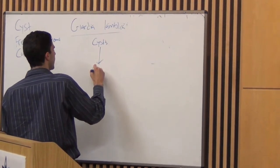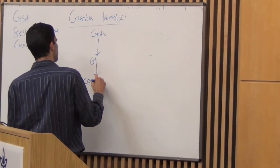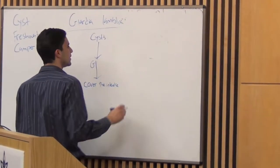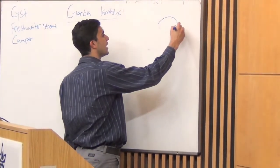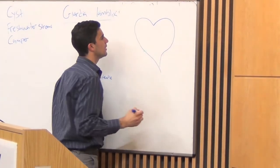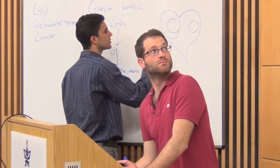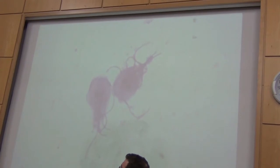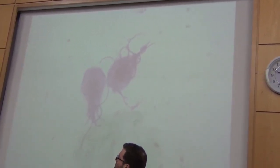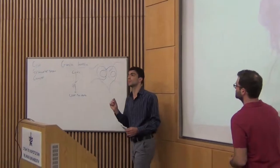So you ingest the cysts, they go into the GI tract, and then the cysts hatch and cover the intestine. Maybe if I draw this, you'll see. I want you to draw along with me, because this is one of the pictures they expect you to recognize. It almost looks like a heart, or a kite. Draw that shape first, then two circles, and then some whiskers coming off it. The whiskers are like flagella, so it can move around. But the circles are the important part: they're like suction cups, so they can stick to the intestinal wall. Now it's important to understand, they don't penetrate the intestinal wall, they stick to it.